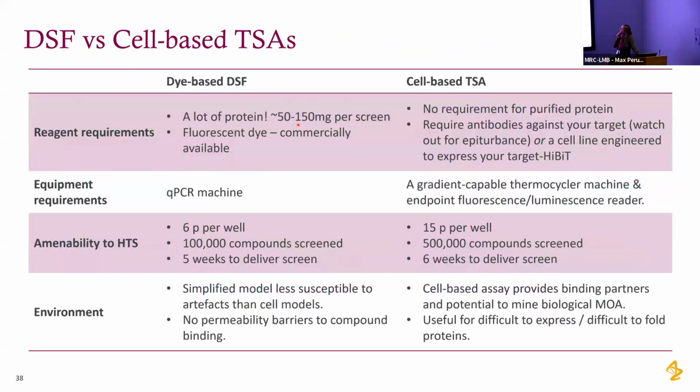So I just thought I'd put some comparisons between the dye-based DSF and the cell-based thermal shift assays here. I think the major one is the reagent. With the dye-based DSF, it's a lot of protein that you need. That makes it a no-go for a lot of projects, and that's where the cell-based thermal shift assays come into their own, because they open up the possibility of intractable targets that we can't get protein for. Having said that, the challenge with the cell-based assays is that you require a HiBiT-tagged cell line or antibodies, and both of those are challenging. Making these HiBiT-tagged cell lines takes time, so it's a consideration as well.